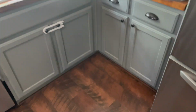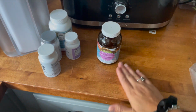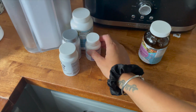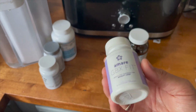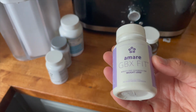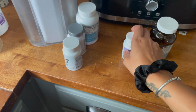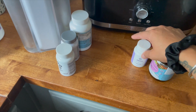Let me show you what I'm working with today. We are doing mushroom immunity because when you are stressed, your immune system doesn't perform well. So I need to support it as best as possible. Still taking GBX Fit. This helps for weight loss, but it also helps for bloat. And I'm trying to eat nourishing meals. That's really important for me during this time, but I'm eating quickly. So bloat is inevitable, I feel like, but I'm also eating a lot of vegetables and meats that are filling.